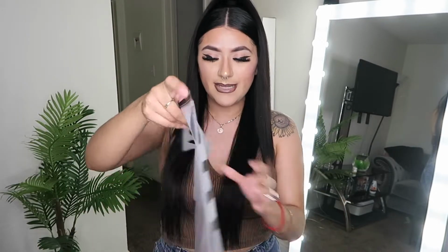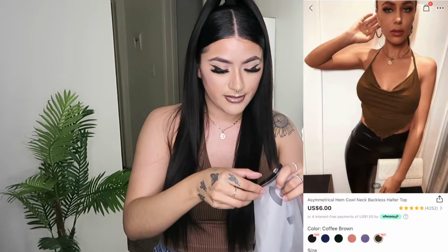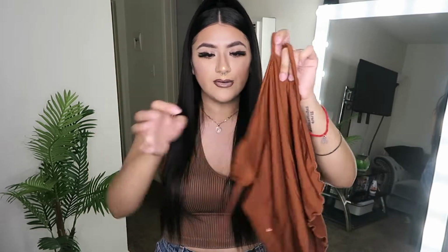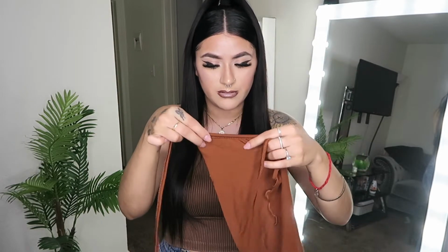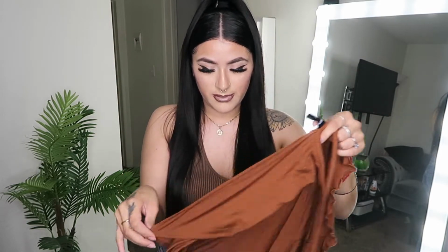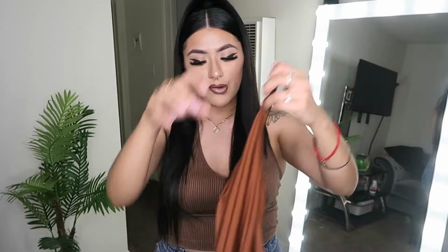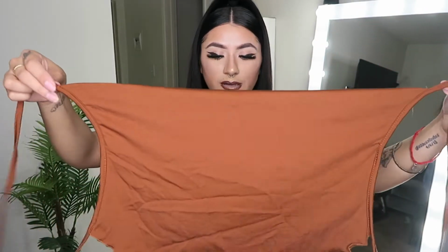So next item is this brown shirt. Like I said, everything is a size large. I got everything in a size large. So next shirt is this little, okay, so yeah, I know how it goes. It's a little thin though. What? Why is this extra? Okay, so this is how it looks and it has this extra thing right here. Oh, because I think it goes like this. Oh, duh.